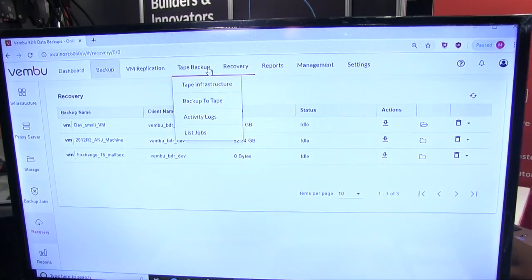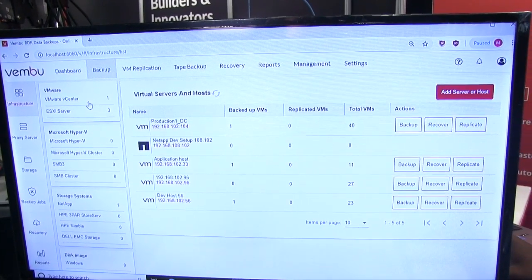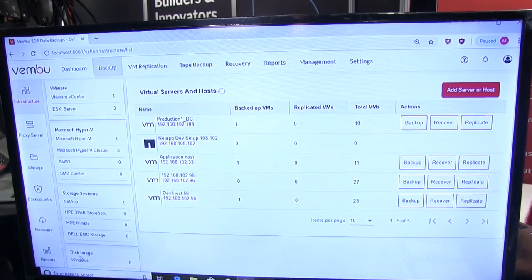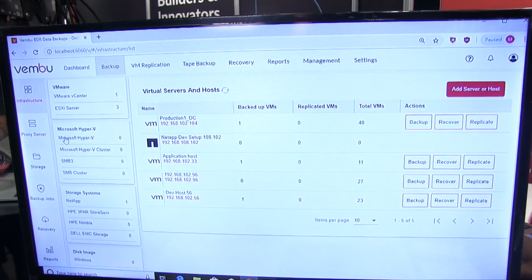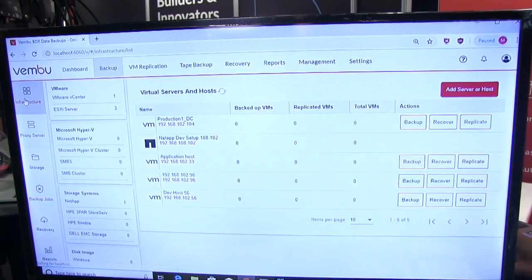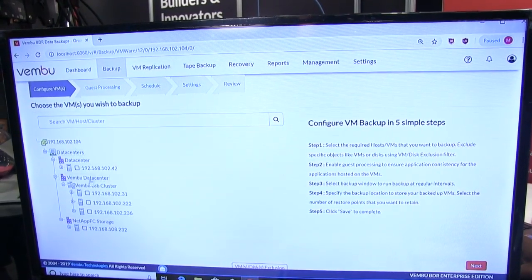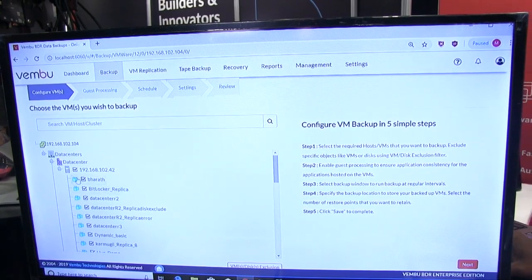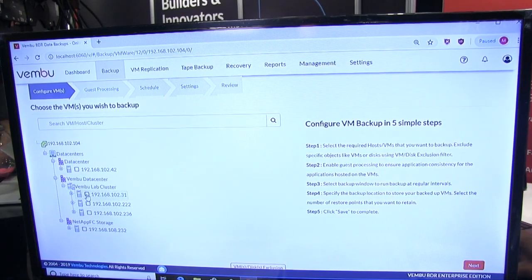And here you can see the infrastructure in which you can add the virtual servers as well as the storage arrays as well as the Windows image servers. So you can add everything together and protect everything by configuring a backup of the servers. So here we can go with the backup of VMware. You can select host level and unselect a particular VM, and as well you can select multiple hosts together.